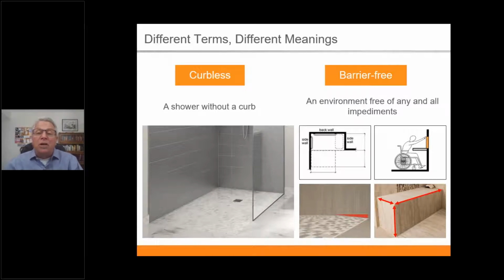If you look at the little inset picture there, it has to do with where the grab bar is and where the bench is and what the dimensions of the bench are and what the dimensions of the shower area itself are and where the niches and the shelves are. There's a lot of stuff that comes into barrier free. So these components that we'll look at today can certainly be applied to barrier free, but we're not incorporating all the other design elements. We're just simply looking at eliminating the curb to give you that zero entry. So keep that in mind.